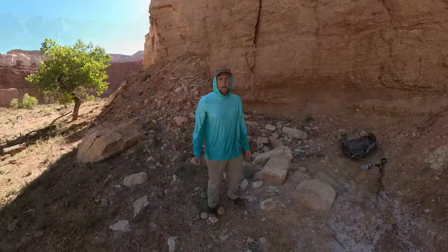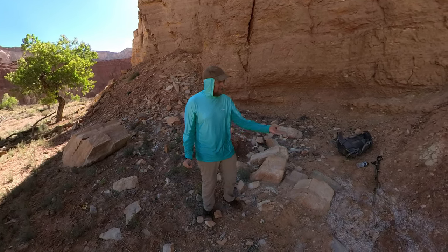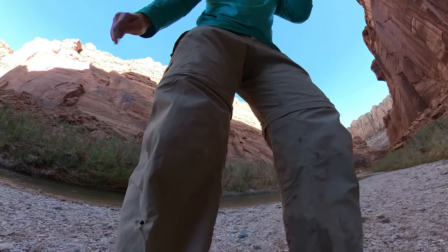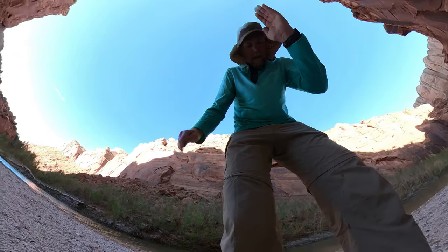Had to stop and make a wardrobe change. The deer flies are just too bad. So I had to get out the long sleeves and the pants. As I'm moving down the creek, they're just getting worse and worse, and they're just swarming. I hate them. I hate them so bad.